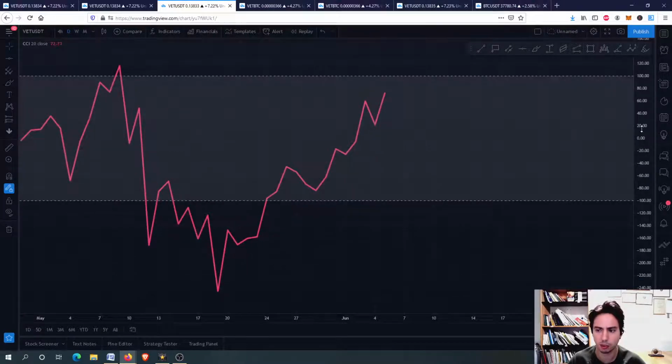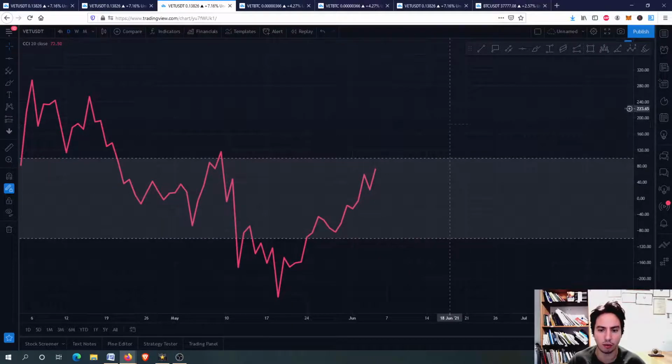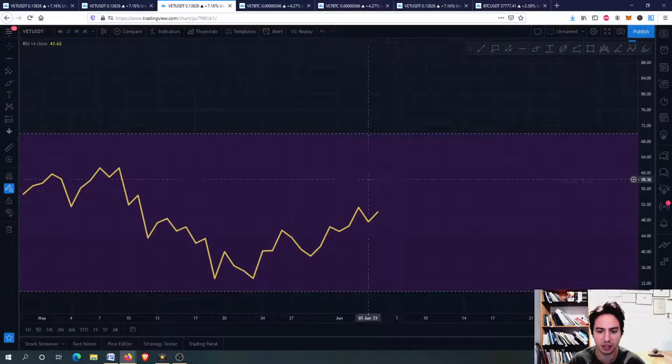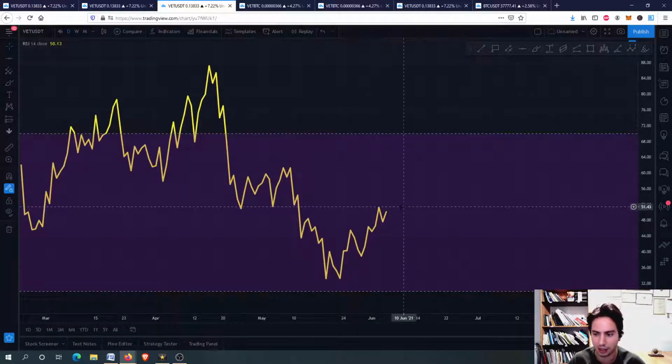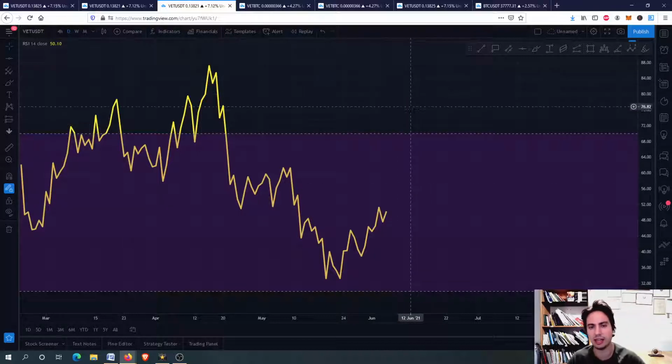You can see on the commodity channel index we are nowhere near an overbought situation, although we are approaching above the gray zone right here. As you can see, the pink line is going above the 100. Same for the RSI. We want to see it going above the 70. So now we are in the middle. I think we are around 50. Yeah, we are around the middle guys, around there. We need to go upwards all the way. For the daily frame we have room to grow. We can do it guys.